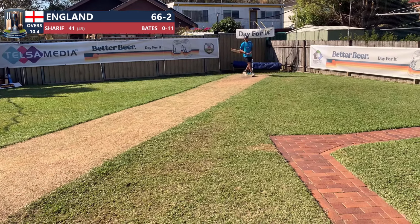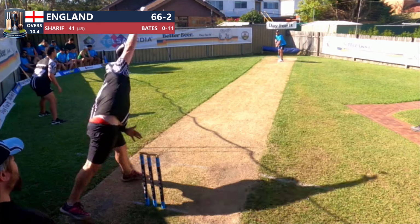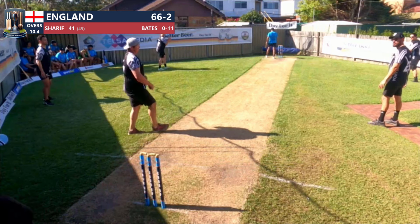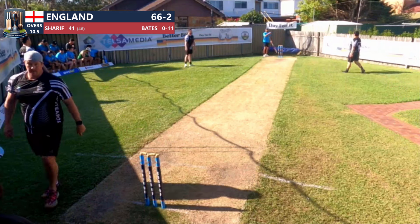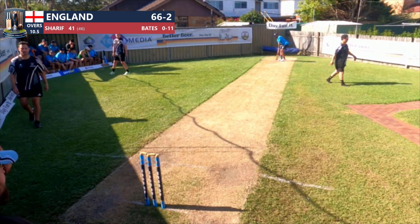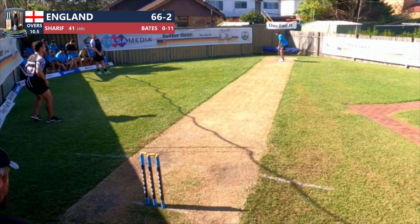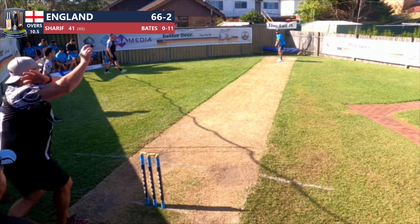50 in his sights. Although, I should say at this point, Yusuf Sharif has an irritating history of dismissals in the 40s. He's made 2 backyard 50s in his career and has been dismissed in the 40s 6 times. Extraordinary, really. He'll be hoping to put that curse to bed today.